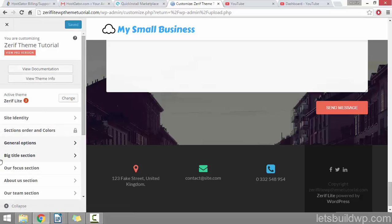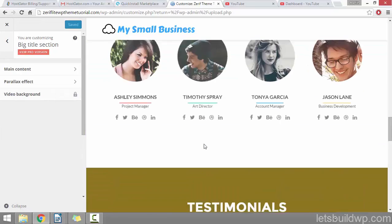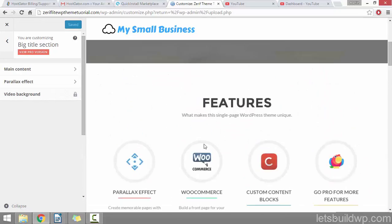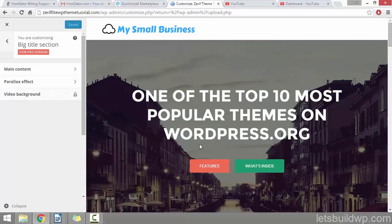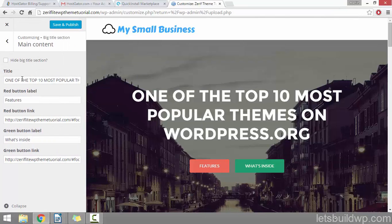And now we're going to click on the big titles section, which is, if we just scroll up to the top in the preview, the very first section that your visitor is going to come to. So if we click here where it says Main Content, the text in this box under where it says Title is the large text that appears in the center of your screen.